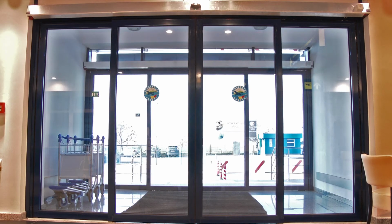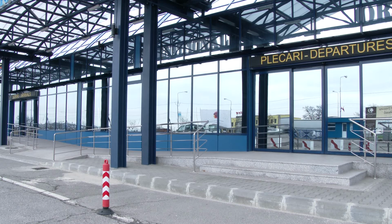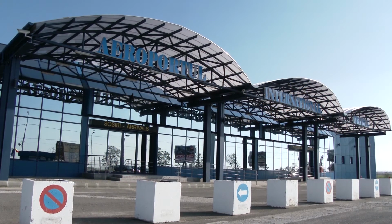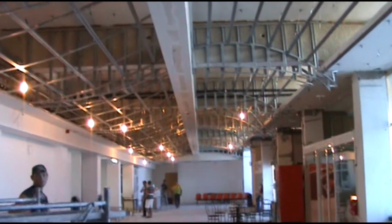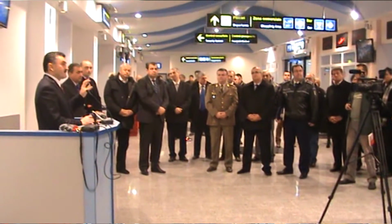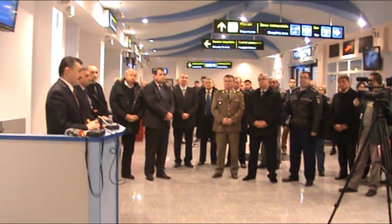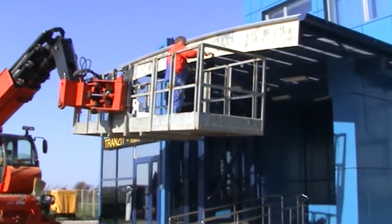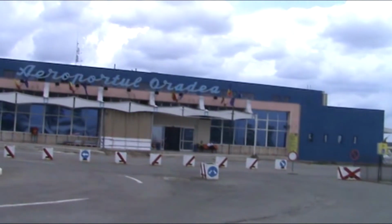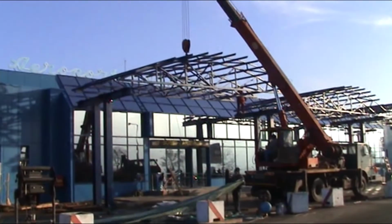The Great Hall of the terminal has been expanded and separated by automatic doors into arrival and departure areas, and the facade of the terminal building has been restored. Consequently, the terminal and its facilities meet the Schengen rules as of December 2011, when the upgrading works were completed. Also, in the course of year 2012, other outdoor modernization works relating to the passenger terminal were contracted and completed.